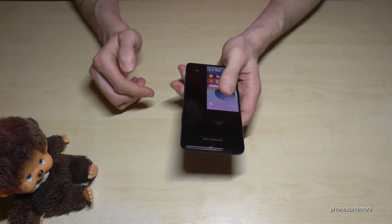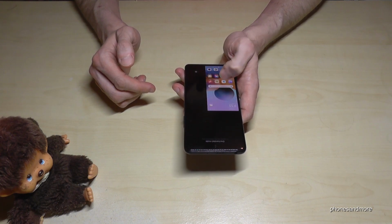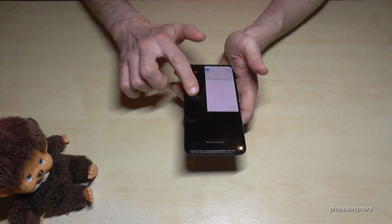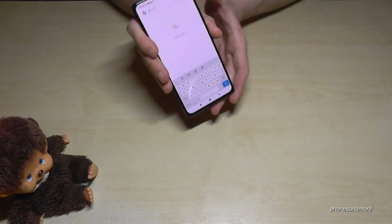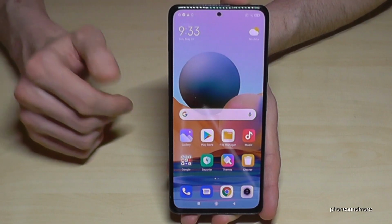I can tell you, but now I can reach everything with one thumb. So I can completely navigate, I can completely use the apps and so on. If I finish, I just tap here on the outside and I'm back in the regular mode. But as I said, you have to enable this feature first. So let me show you how you can do that.